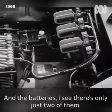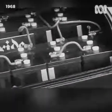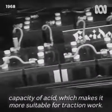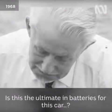And the batteries, I see there's only just 2 of them. No, there are 13 altogether. There are 11 more in the back. And are they normal batteries? No, they're specially made traction batteries, have a greater capacity of acid, which makes it more suitable for traction work. You get much more benefit from them. Is this the ultimate in batteries for an electric car?